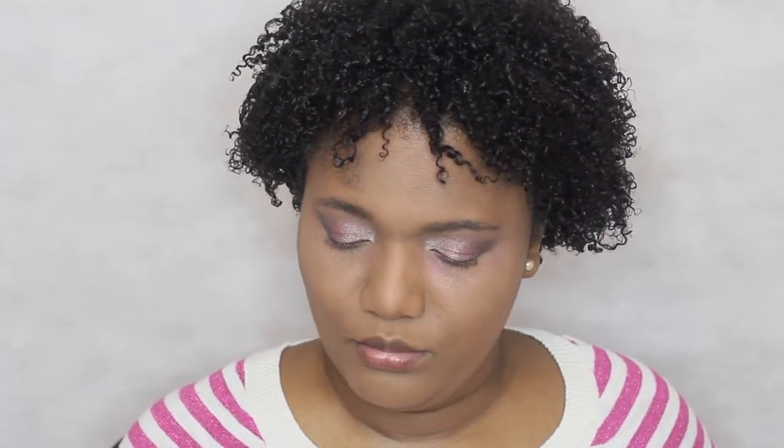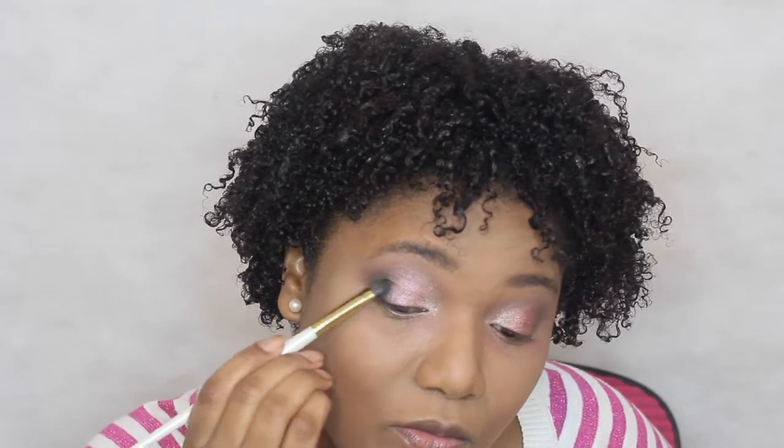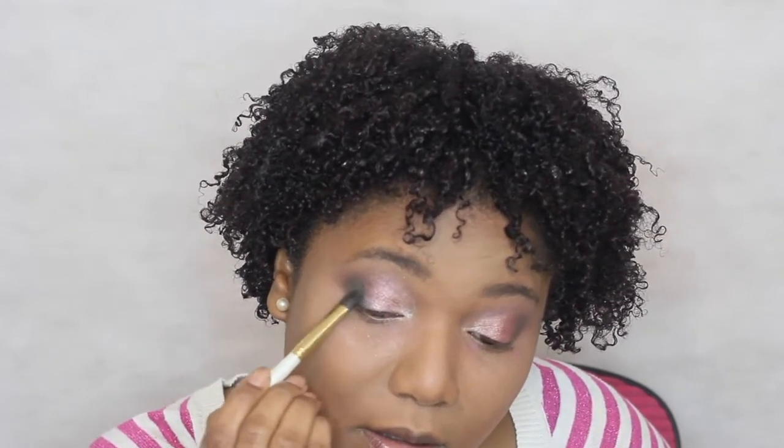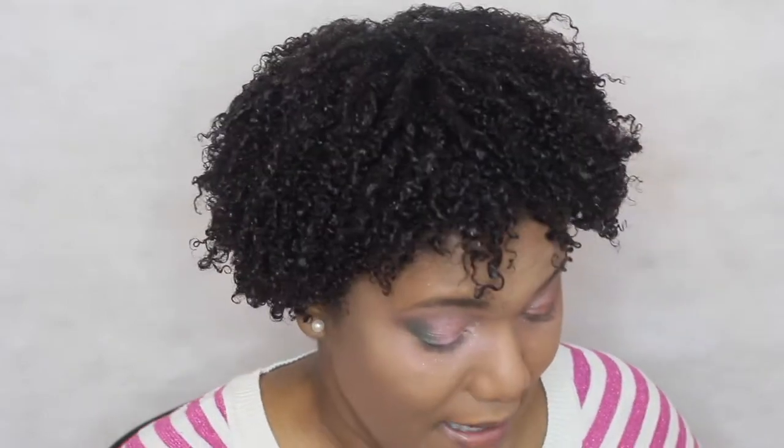Take a little bit more of that green shade, but this time I'm using my Chikuhodo. I think this is the 07 brush, just to kind of bring that right here, just so you can see the green because I think I'm going to add some black in the outer V area just to deepen it a little bit.